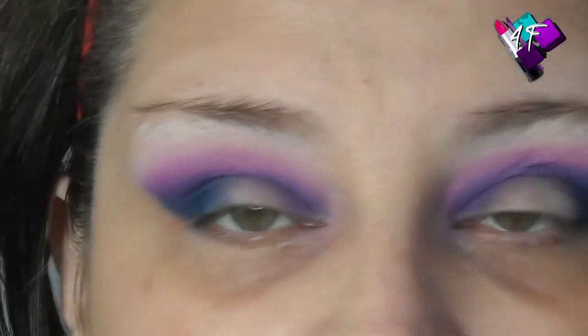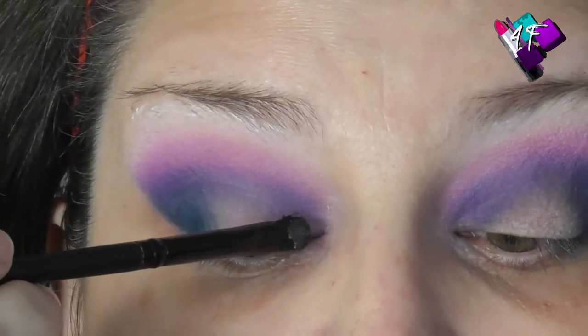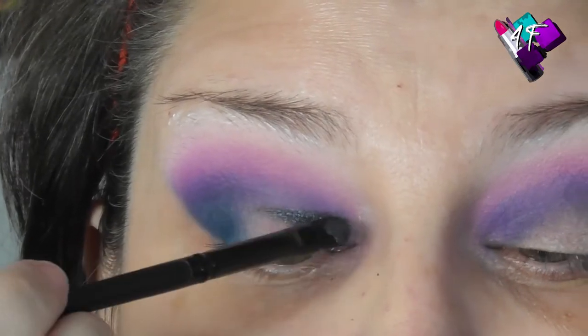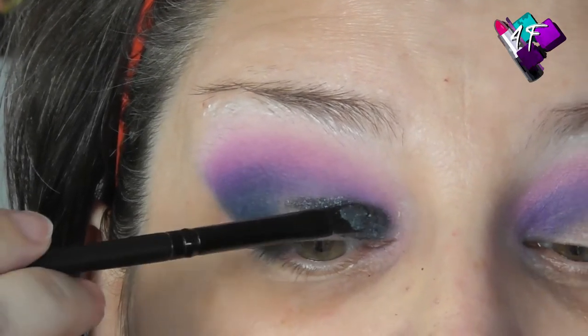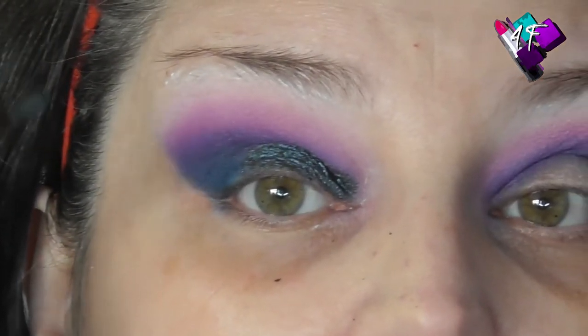And the first time I use them, I don't do a cut crease and I don't use glitter glue because I want to see how much opacity the shimmer has and how much holding power it has without the need for glitter glues. Right. I'm going to pop this all the way across the mobile lid. Well, the two thirds of it that hasn't got any pigment on yet. To make this quite a dark look.